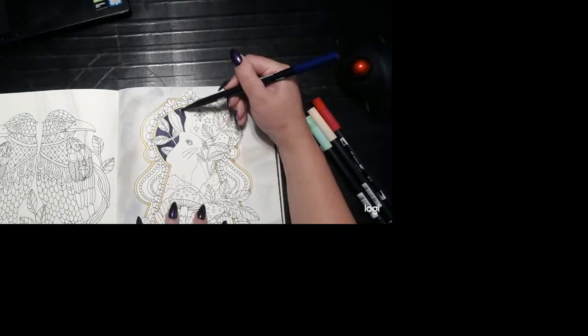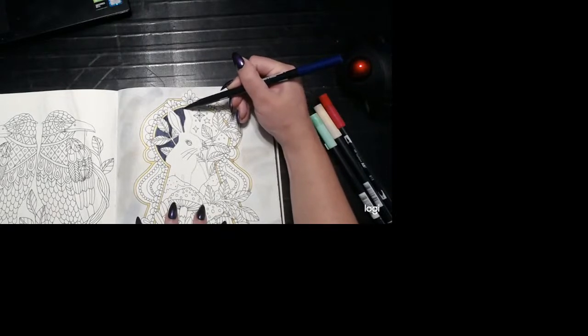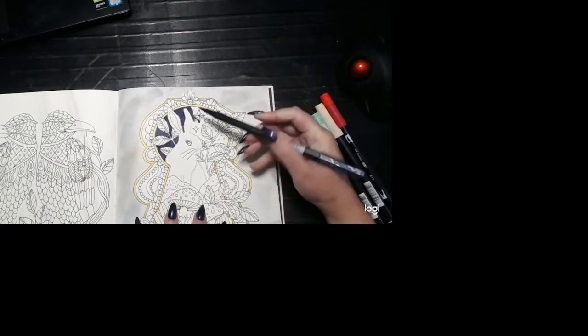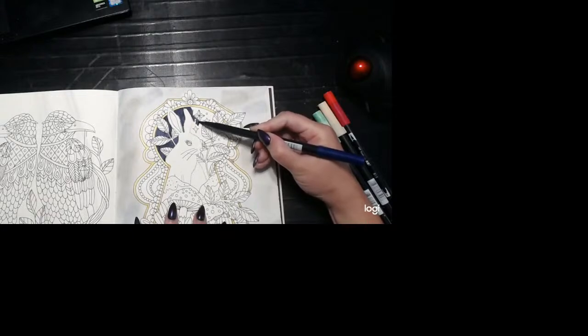So we're just putting in this background really messy because we don't care. We just want the color there. Gonna outline some stuff here. And I'm not gonna worry about the little dots. Who cares? I might, but I'll go around the big ones.